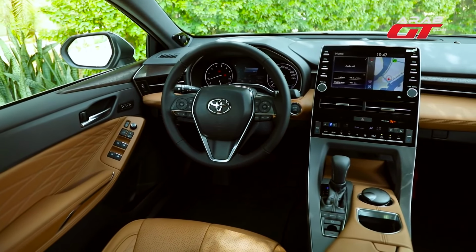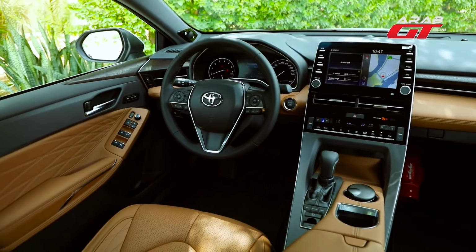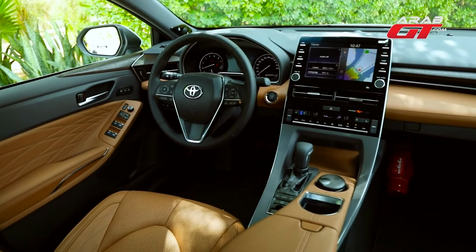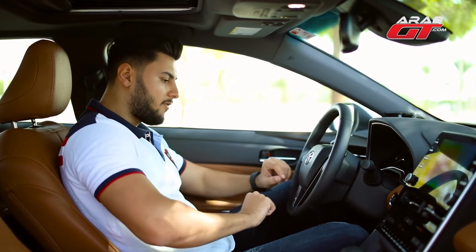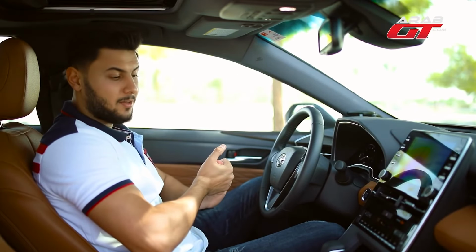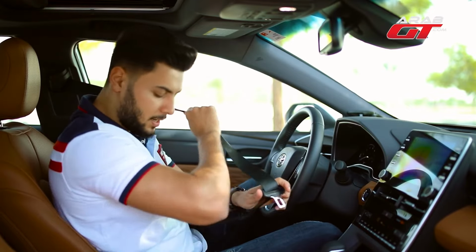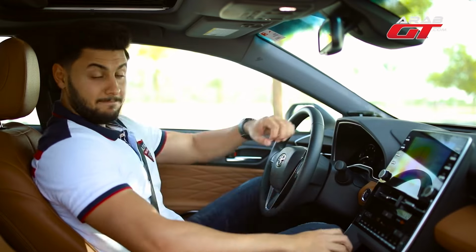Now, let's shift our focus to the center console. While the Avalon's interior design is undeniably attractive, there's room for improvement in terms of color choices. Notably, the steering wheel appears identical to the one used in the Camry model, devoid of any distinct touches that set the Avalon apart. It seems Toyota's design philosophy leans heavily towards practicality rather than dramatic differentiation when it comes to the interior.